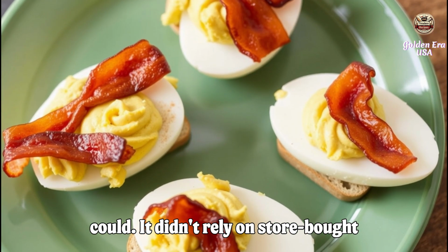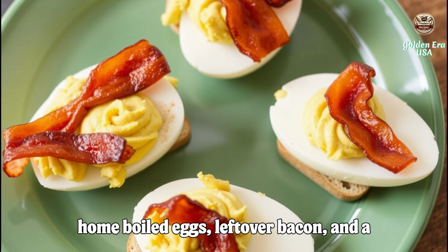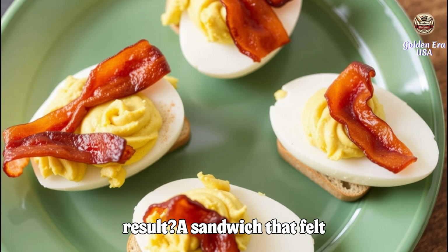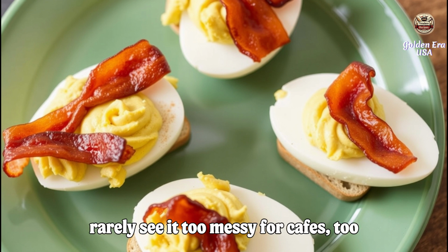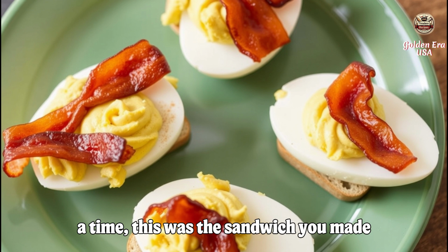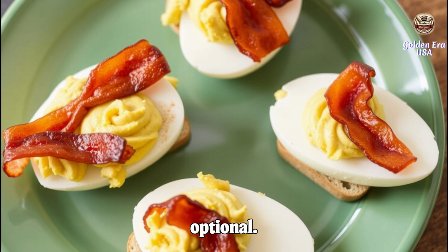It didn't rely on store-bought deli meat. It came from what you made at home: boiled eggs, leftover bacon, and a few pantry staples. The result? A sandwich that felt homemade, hearty, and completely satisfying. These days, you rarely see it: too messy for cafes, too bold for diet books. But once upon a time, this was the sandwich you made when flavor came first, and napkins were optional.